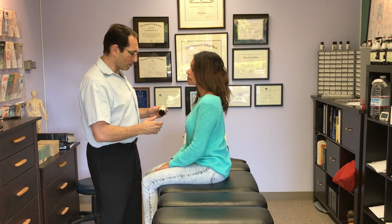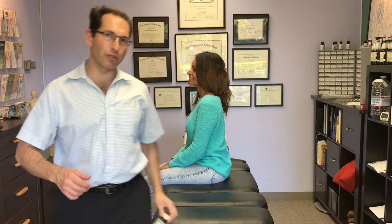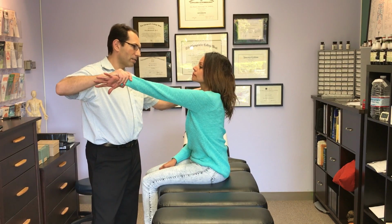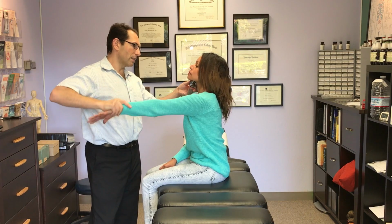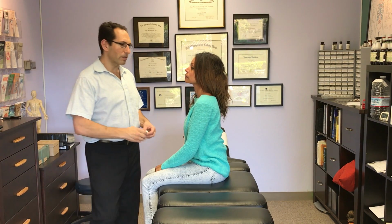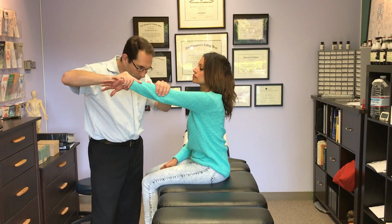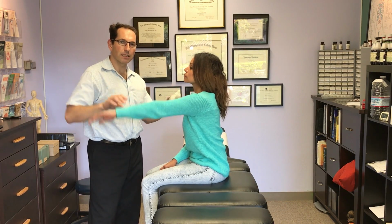Nutrient number 1 is parotid PMG. Parotid PMG from Standard Process of Northern California, the oldest nutrition company in the United States, that was started by Royal Lee, who helped the United States military win World War II. She does not need parotid PMG. The strong indicator muscle resists my pulling out, but gets weak when we put the parotid PMG up to her body.